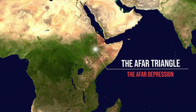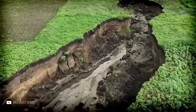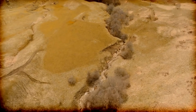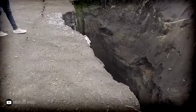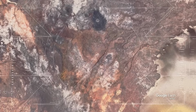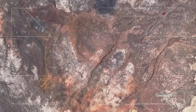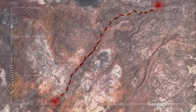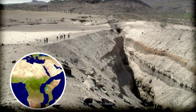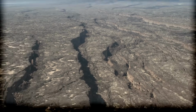its geology is fascinating, as the rifting process is causing valleys, faults, and deep cracks to form in this region. Take, for example, this massive 35-mile-long fissure in Ethiopia's desert. It's also so wide that a person can easily fit inside of it. But what's scary is this crack keeps getting bigger, growing about a half an inch every year.